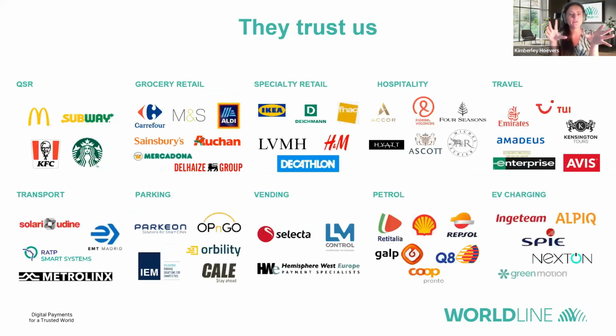Then within Worldline, we work with different verticals. Verticals where you have, well, I would say a special focus on a type of sector. So you have, for instance, the quick service restaurants where we are supporting very famous brands like McDonald's and KFC. Then you also have the vending vertical where we are supporting Selecta, or the petrol vertical where we are really focusing on petrol companies like Repsol or Shell.